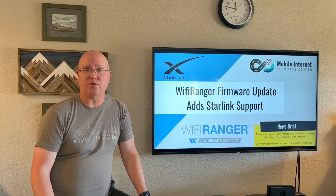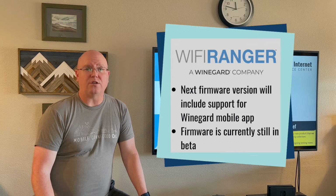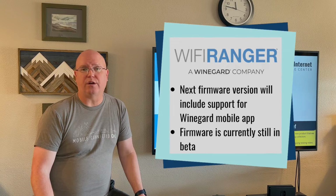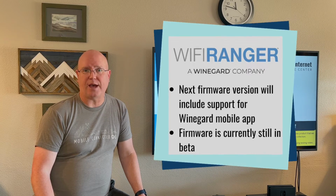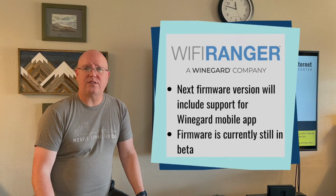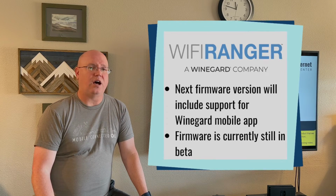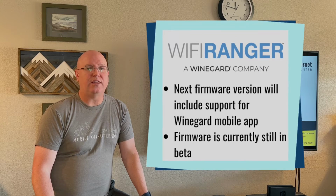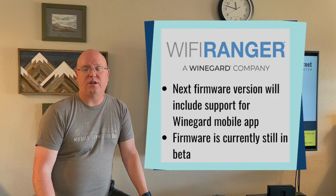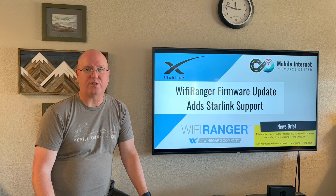WiFiRanger tells us that the next version of the software, Beta 14, will include support for WineGuard's mobile app, which will allow Starlink routers to work with WineGuard's suite of capabilities that come with that app. So this is great news, and it's good to see that this firmware is still progressing, even though it is still in beta. We hope that sometime soon the firmware will finally exit beta and become official final firmware. But they do have some more changes and additions they're planning to make with that.